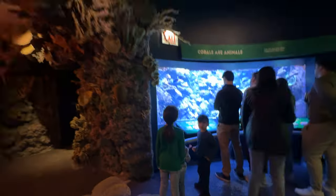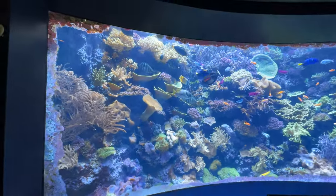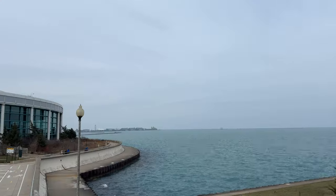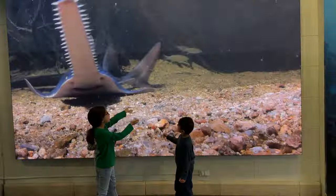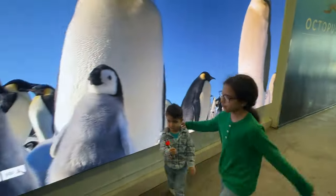Come with us to see cool fish and amazing animals in one of the biggest aquariums. It's like a peek into the ocean right in the middle of the city. Let's go see the sea creatures! Let's go!